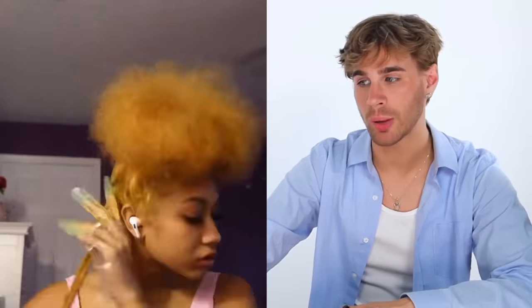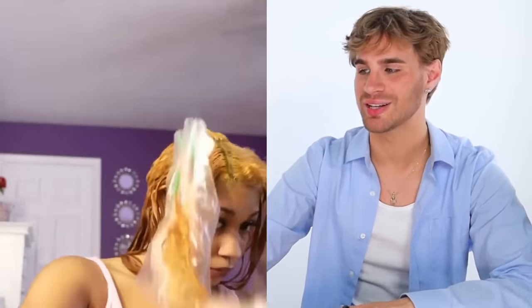Also, since she just mixed 20 volume with this toner, it is gonna have some lightening power to it. And it's probably gonna turn her roots orange. If she's lucky, it might just turn them blonde. But she does have a little bit of a root going on, and that's not a good idea to apply permanent toner on top of regrowth.